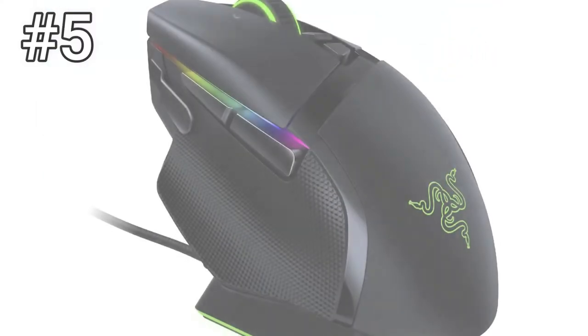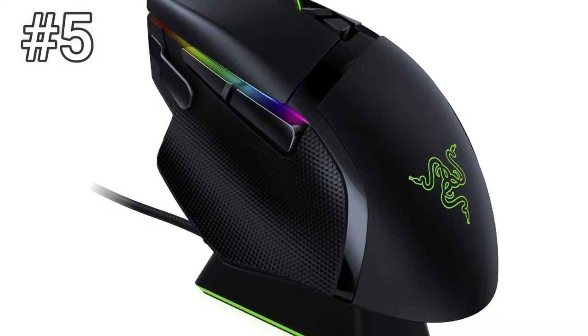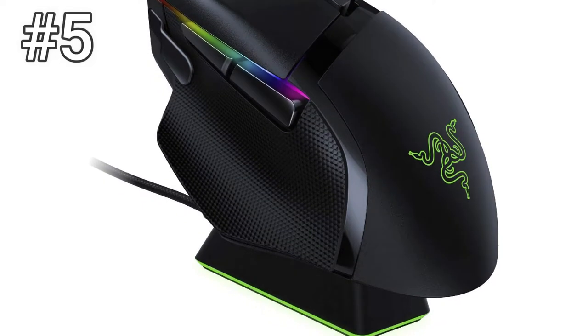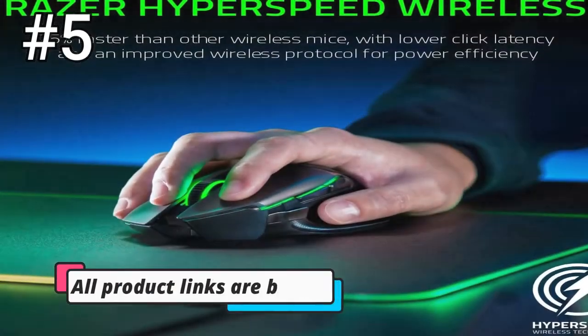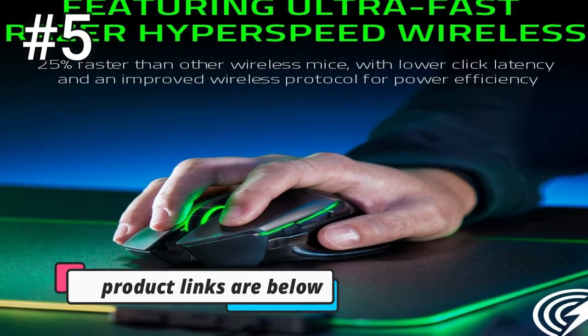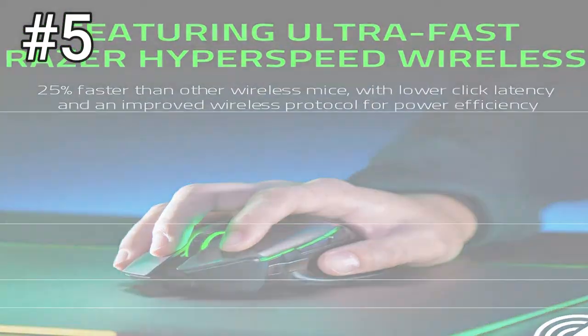Number 5, Razer Basilisk Ultimate. Any gamer with cash to spare and a yearning for a stunning wireless gaming mouse with its own charging dock should cast an eye on the Razer Basilisk Ultimate. The mouse's durable, right-handed design offers clever features like textured side panels that add grip and a thumb rest to ensure comfort and control, especially for larger hands that favor a palm grip.